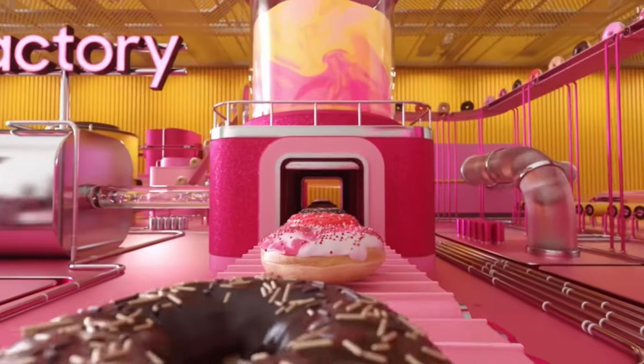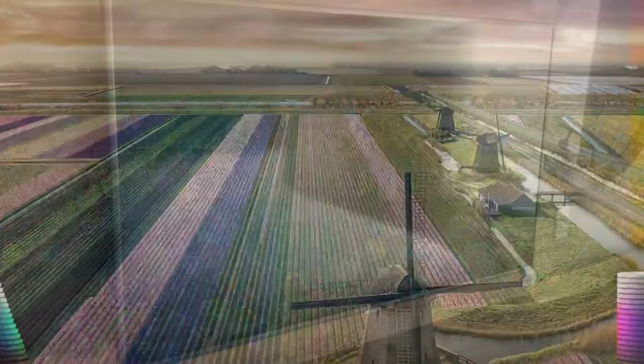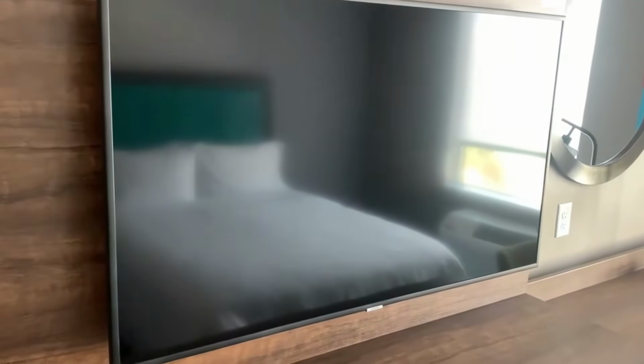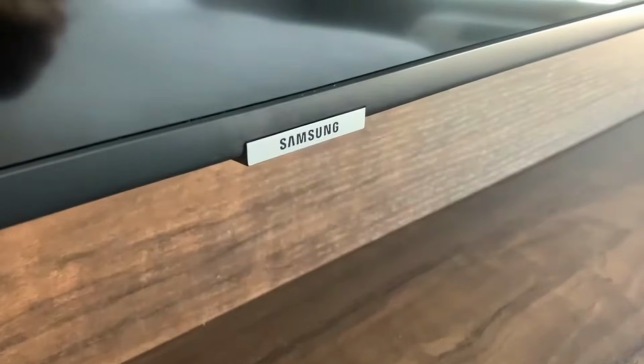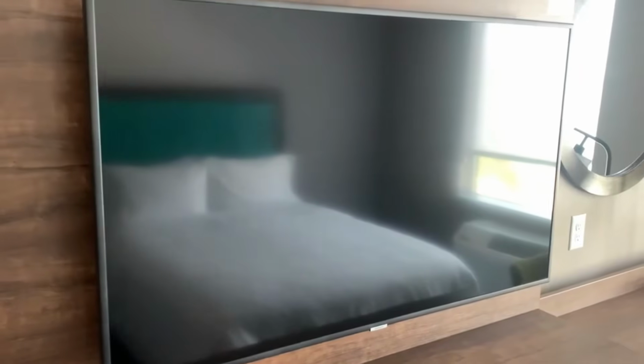Color quality's decent, and it upscales cable and low-res stuff better than you'd expect. But let's call it like it is. The brightness is pretty low, which makes HDR content look a little washed out. And there's no local dimming, so the contrast is just average. It's a 60Hz panel, so forget about any high frame rate gaming magic, and the sound is just okay. Definitely grab a soundbar if you want punch.